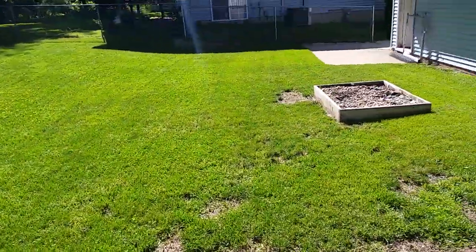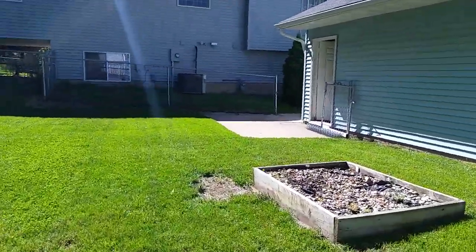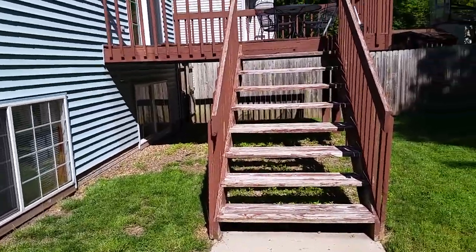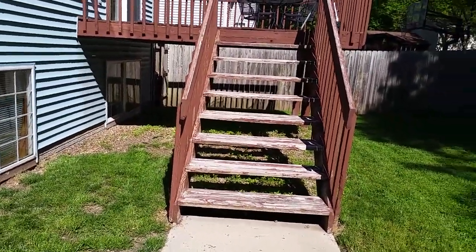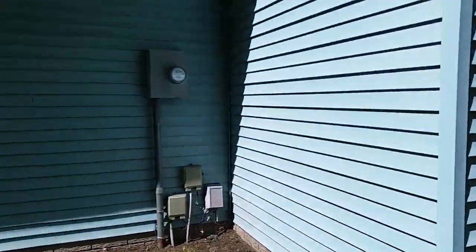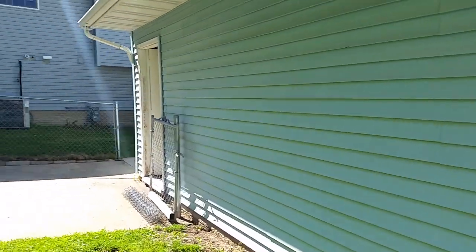Got a patch right here that I'm going to try to put some grass seed and/or patch kit on, and there's a little spot right there. I'm not sure why that happened, but it did. Probably was infested with weeds and got sprayed by the grass company people. You got your power and stuff, cable, internet stuff there.